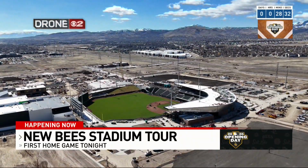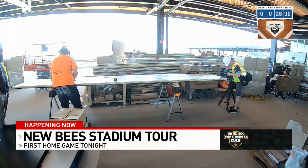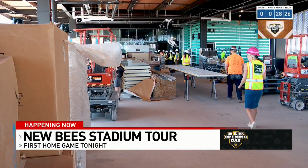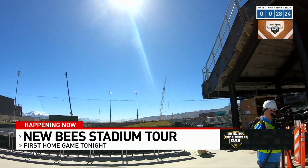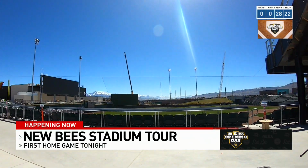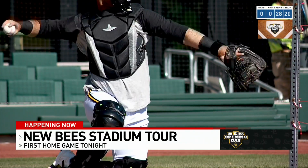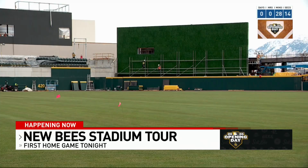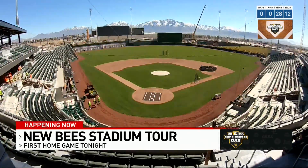2 weeks out, and the brand new Bees Stadium was a hive of activity. Hard hats and fluorescent vests required. It's weird seeing a crane at a baseball stadium when you know you got to play in 10 days. It's absolutely incredible. I'm super excited to come play here. The surface is amazing, the stands, the outfield wall, it's really special, and then you got the view in the background.